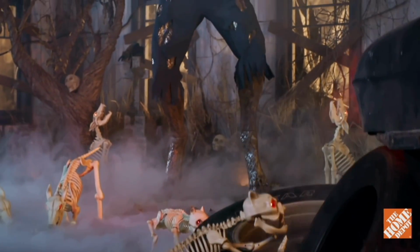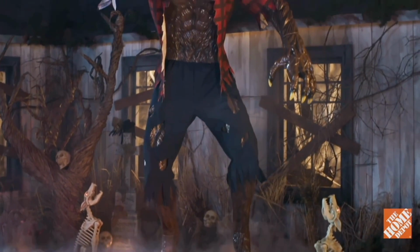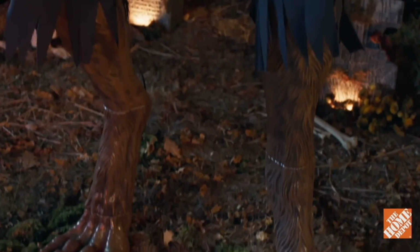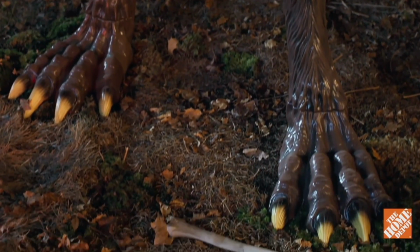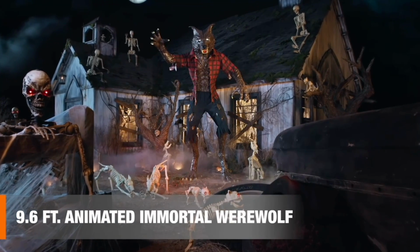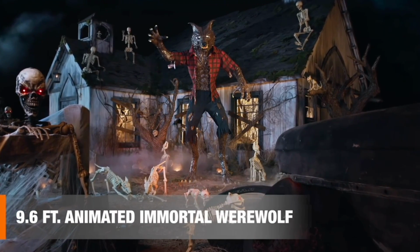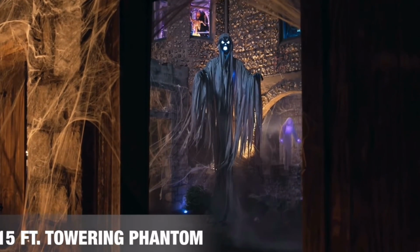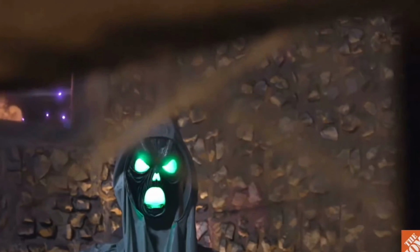Securely set on an X-frame base, the immortal werewolf stands tall on hind legs, his large, powerful paws anchoring him to the dirt, digging in with frightening force. All the better to eat you with, I guess. Bad dog. Fears grow great in the eye of the mind, but none so immense as the giant towering phantom.